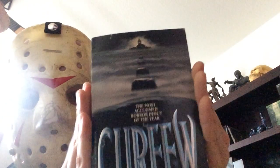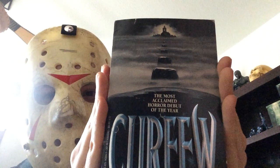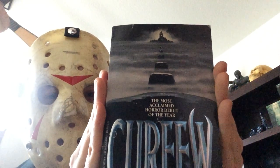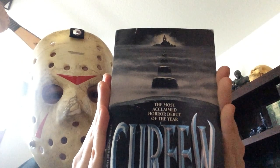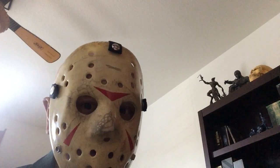This one's called Curfew. I haven't read this one either. Interesting cover, and I heard good things about this book, but I don't really know much about it because I just sort of got it because it was free. When I bought some used books, they threw that one in for free. So I'm like, oh, okay, I'll take it.